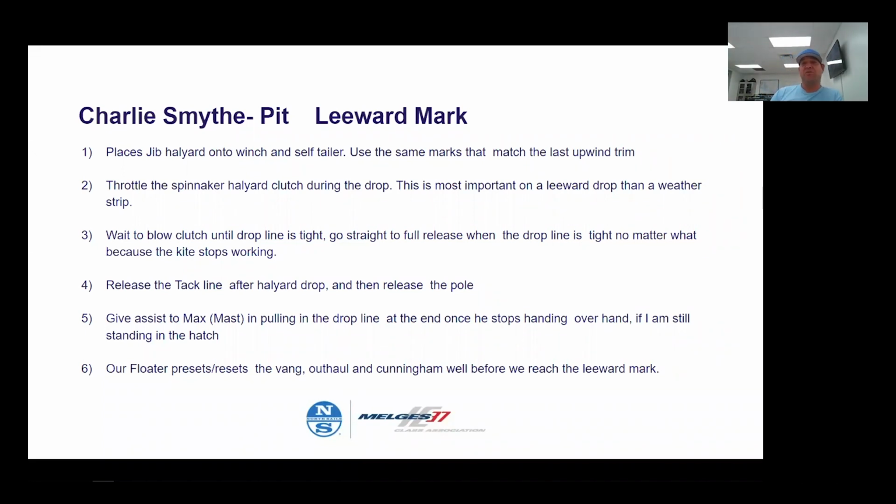But so what I try and do is I sort of position myself in the actual pit, standing in the companionway, on the stair. No matter what the wind is doing, that's usually where I go, just because the winches are pretty far forward on the boat, so if I'm standing in Max's way, he really gets upset, and I might get an elbow to the ribs or something. But I try and get out of the way as much as possible. But I place myself in the hatch so that I can kind of have access to all the clutches and do everything I need to do from there.